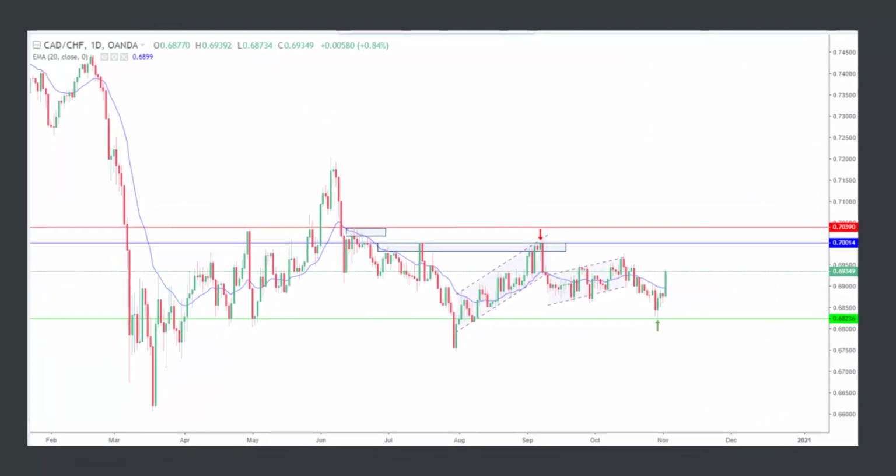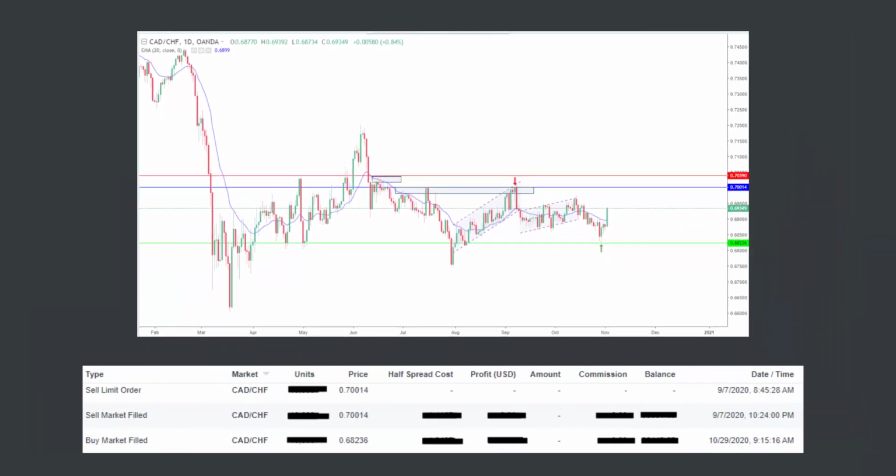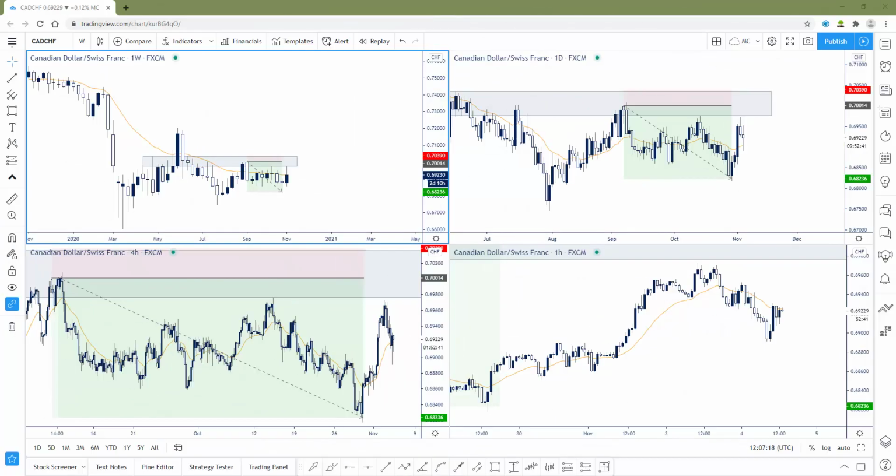And here you can also see a screenshot of her trade. So at the red arrow is where she got in, and at the green arrow is where she got out, and the red line here represents her stop loss. And here is also a screenshot of her broker platform confirming these trade details. Now to have a look at the price action context, let's switch over to TradingView.